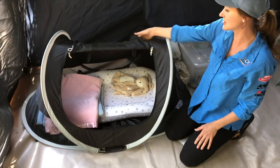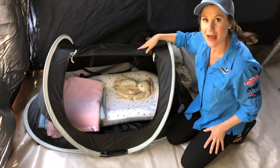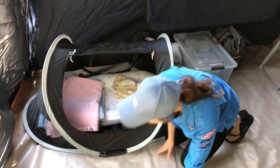And we can also take this wherever we go, and she can sleep in it, and it has a little fly net. Thanks, Uncle Ross. Yeah, thanks, Ross. My brother bought it for us.